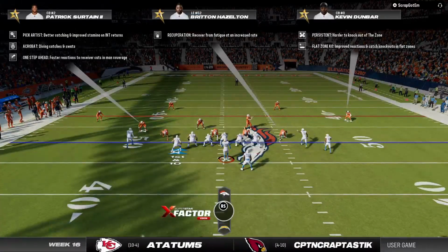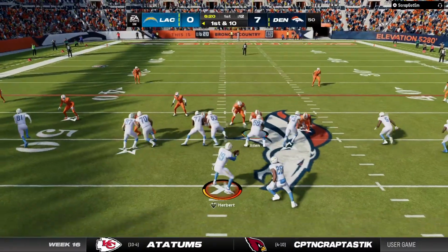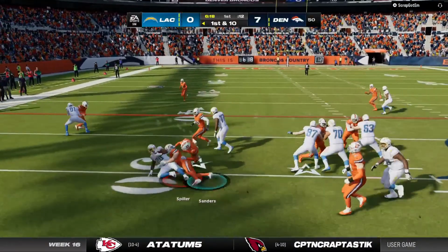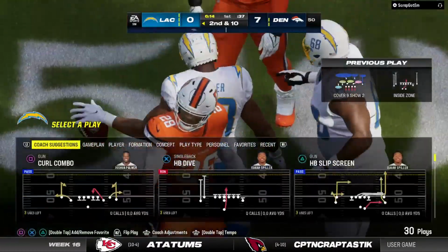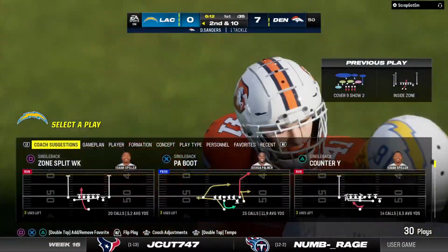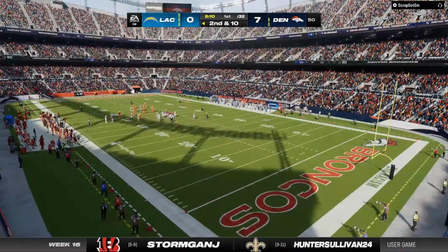Run! First carry now for Isaiah Spiller. And they're going to stop him right at the line of scrimmage. Just no cutback lane to be found whatsoever. 2nd and 10.